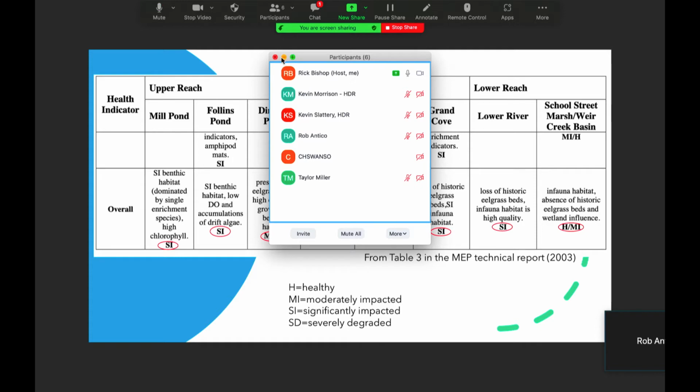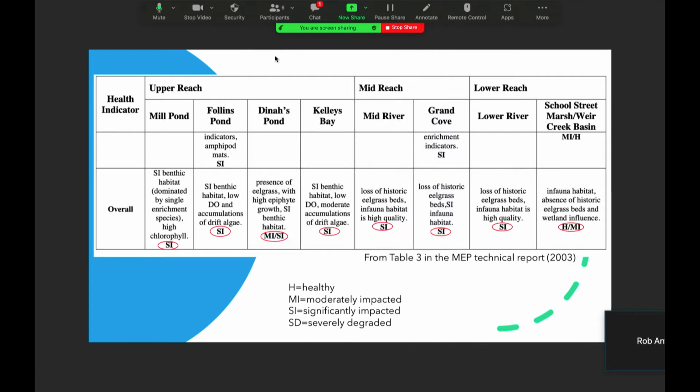So what we're looking at here is some of the report from the Mass Estuaries Project. The only takeaway I want you to have here is in the red circles: H is healthy, MI is moderately impacted, SI is severely impacted. Severely is worse than moderately. And there's an SD, a severely degraded piece. All of these places are severely impacted to moderately impacted.